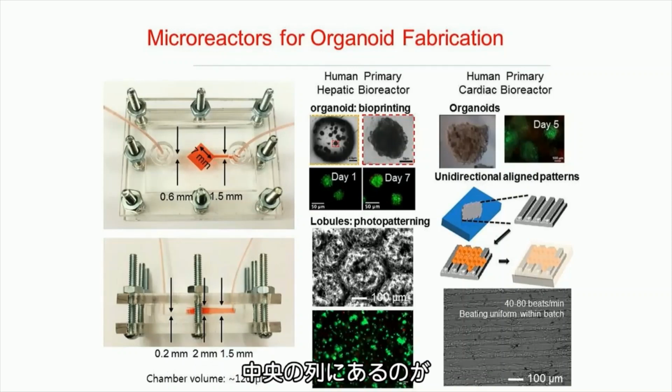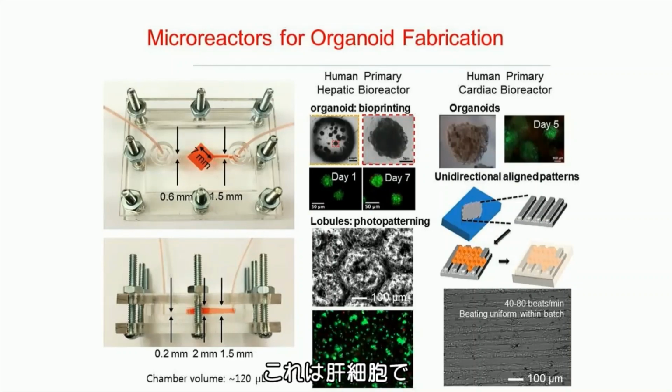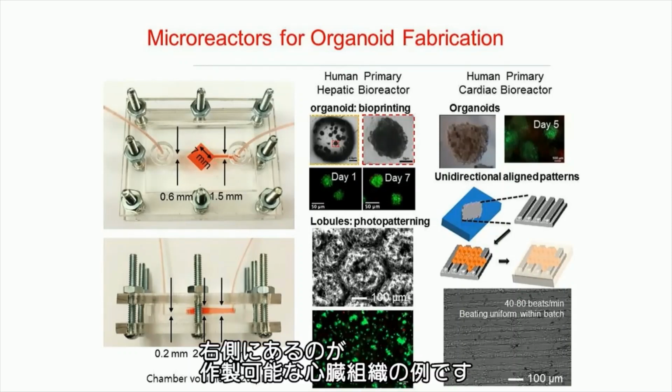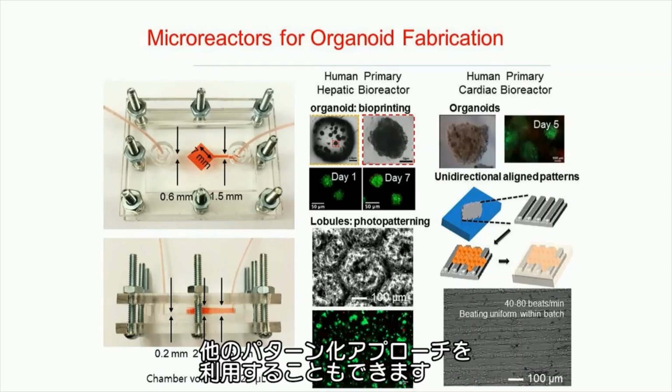In the middle column, you see some examples of the liver modules that we're making. So these are hepatocytes that can be printed either as spheroids or organoids, or we can put these cells in and then pattern them. And on the right, you can see some examples of the heart tissues that we can make, which, again, we can make using organoids or using other patterning approaches.